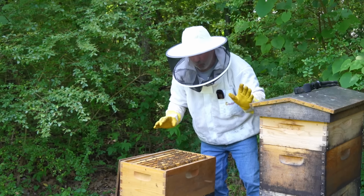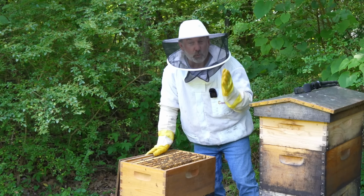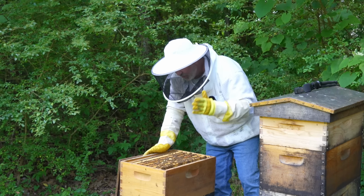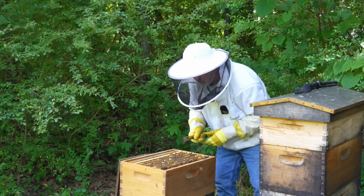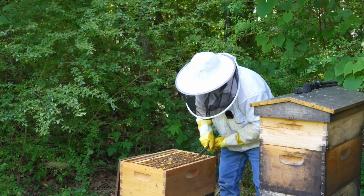I want to see how this queen is doing. You remember last time we were in here, we did see brood, or baby eggs, covered-up cells with baby eggs growing in them. Is she doing as well as I hope she is? Let's find out. Okay, outside should be honey. The inside middle one should be the eggs. And we'll see what we see when we go out a little bit further.